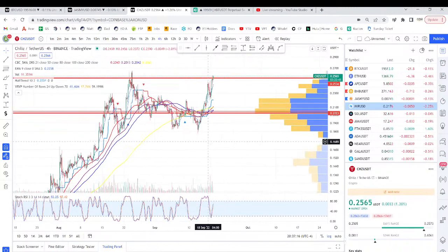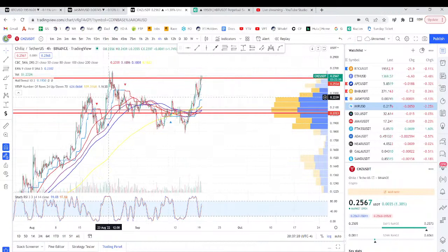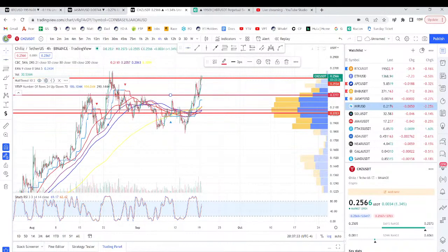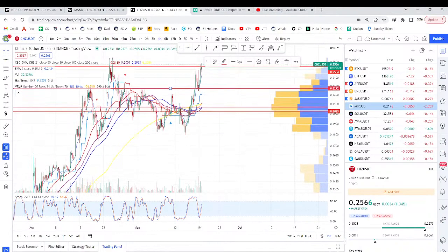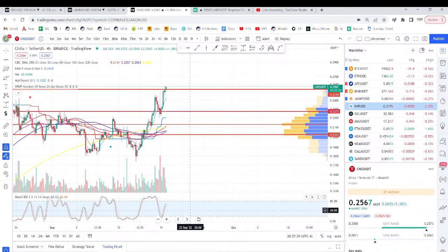Chillx at resistance at 25, 26 cents. And if it doesn't hold that, your next support would be this top, which was once resistance at 22, 23, would now be support to the downside. So if you don't get above 26, then 23 would be your next support on the 4-hour chart. So it's looking like you just went straight up here. So I would expect some major pullbacks.